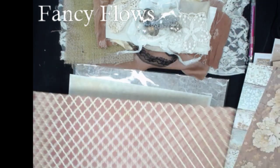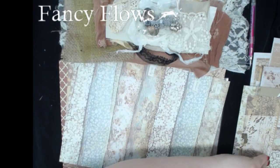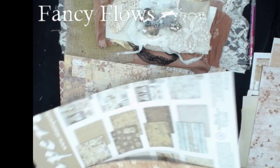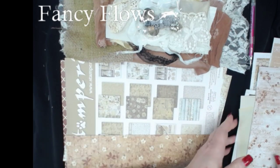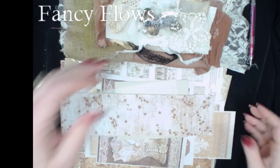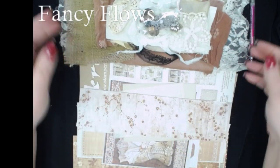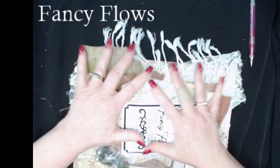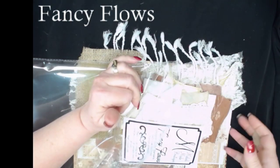So there's 1, 2, 3, 4, 5 pages plus the extras, the off trims, and then there are all of the ephemeras, the tags, the journaling cards, the laces, the metals, and that would be the basic kit, or the basic flow that is on Melody Made Boutique.